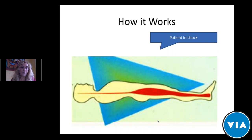And instead of going to the heart, lung, and brains, which are the organs that keep us alive, the blood goes out of that system and goes into the extremities where it's not really needed. In addition, with obstetric hemorrhage, blood is leaving the body from about the middle of the body. So next.